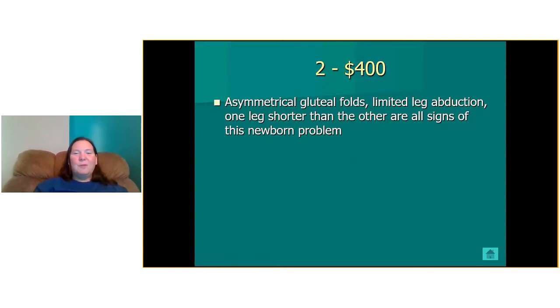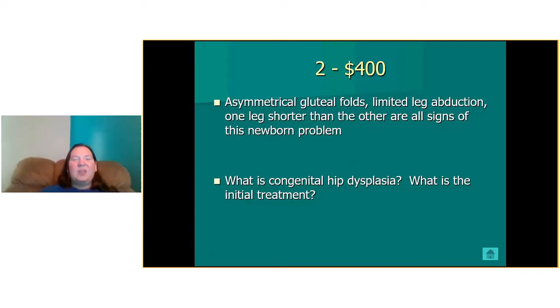All right. Asymmetrical gluteal folds, limited leg abduction, one leg shorter than the other. These are all signs of what newborn problem? Hip dysplasia. You got it. Another thing that you would see is the Barlow and Ortolani test. With the Barlow test, they're trying to pop the hips out of joint. And then when they do the Ortolani next, they're trying to feel for a click where it's popping back into joint. So if they dislocated it with the Barlow test, then they're going to feel that click when they pop it back in with the Ortolani test, which is a positive sign of hip dysplasia as well.